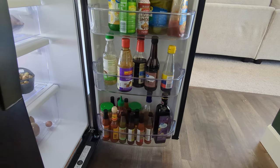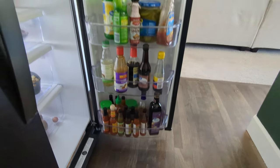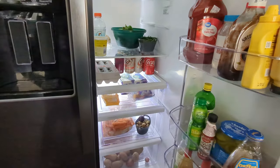Now I'm like, where should the Worcestershire go? Should it go up a shelf? Anyways, and then hot sauce and vinegars and wines. So it'll probably change a few times, but that's what it's looking like. So now we need to go grab everything out of the outside freezer that should be inside.